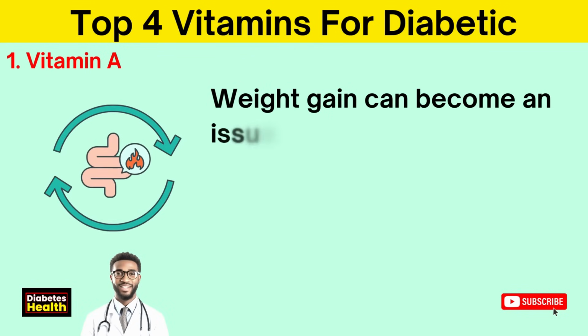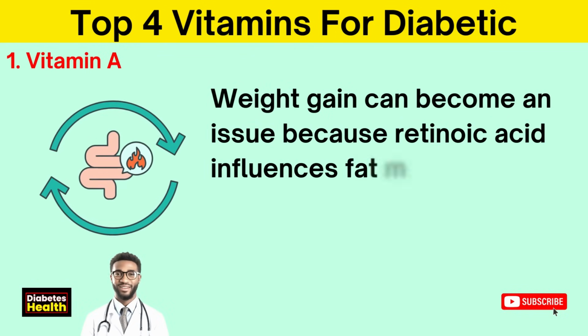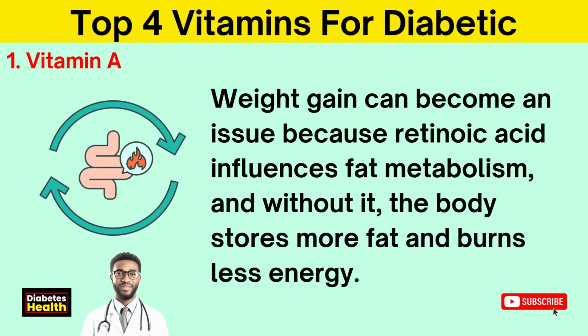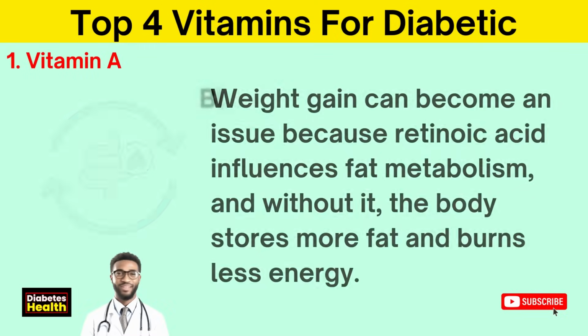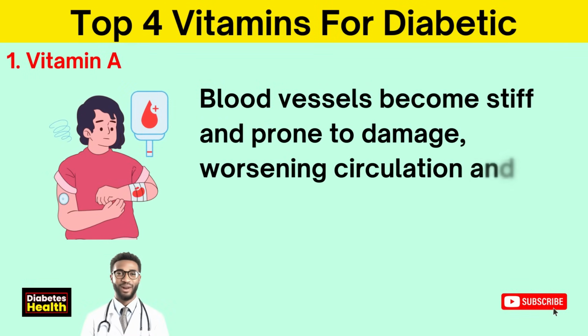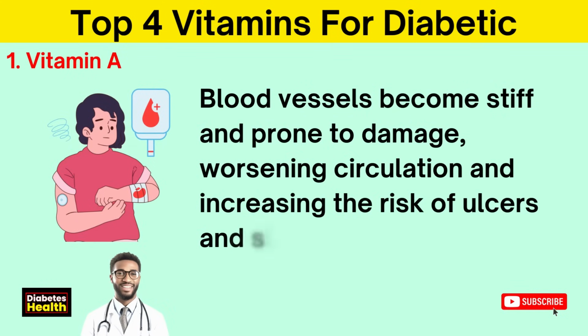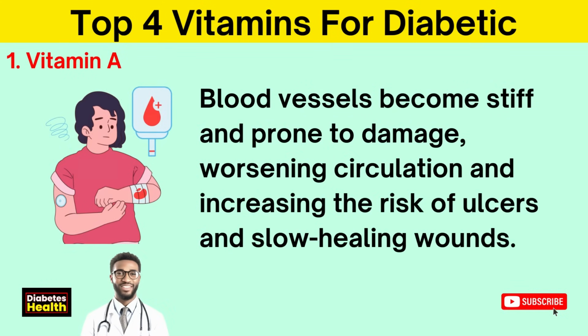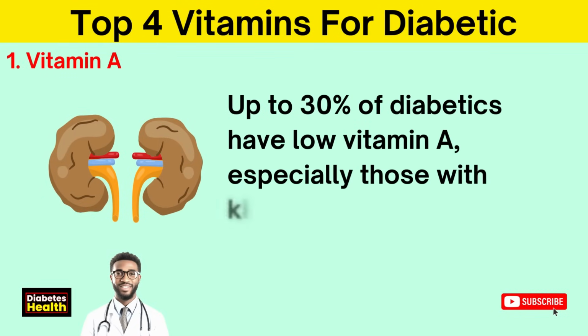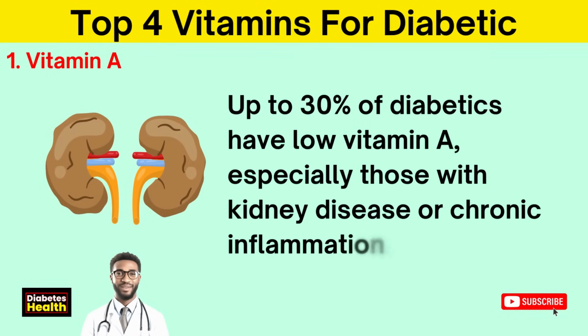Weight gain can become an issue because retinoic acid influences fat metabolism, and without it, the body stores more fat and burns less energy. Blood vessels become stiff and prone to damage, worsening circulation and increasing the risk of ulcers and slow-healing wounds. Up to 30% of diabetics have low vitamin A, especially those with kidney disease or chronic inflammation.